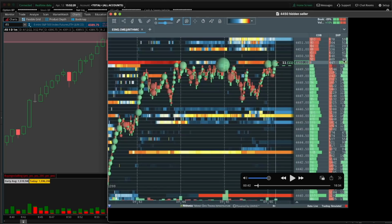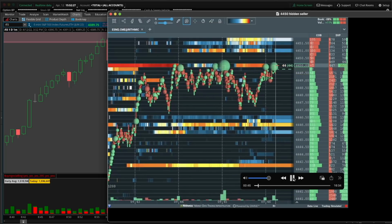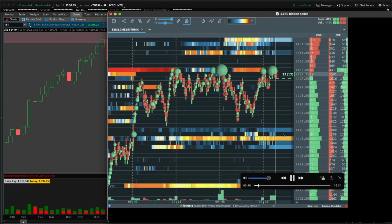Not that big of a deal, but keep in mind the 3,100 lot number, because as the market keeps testing it, look at all the buy liquidity that's getting absorbed. That was just 3,100, and about a second later, we're at 3,700, yet there isn't 600 lots or 700 lots passively selling on the offer. I'm going to hit play again.